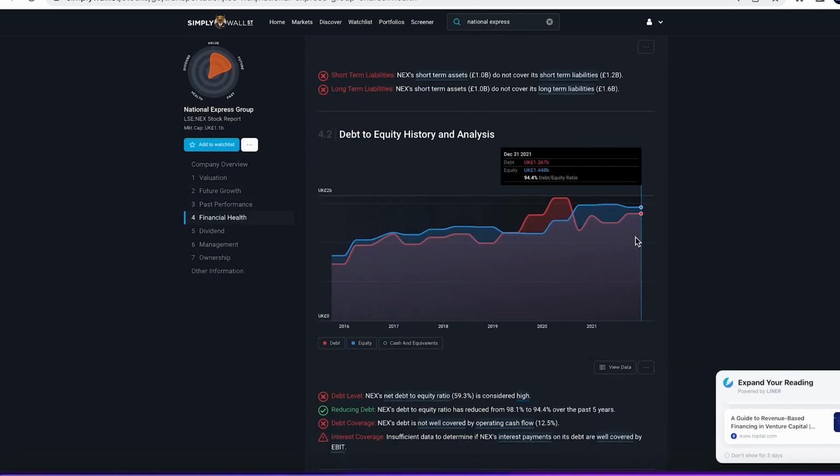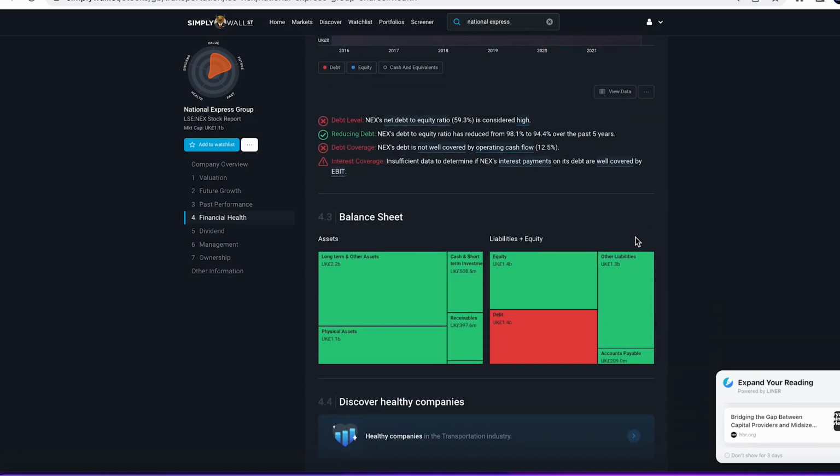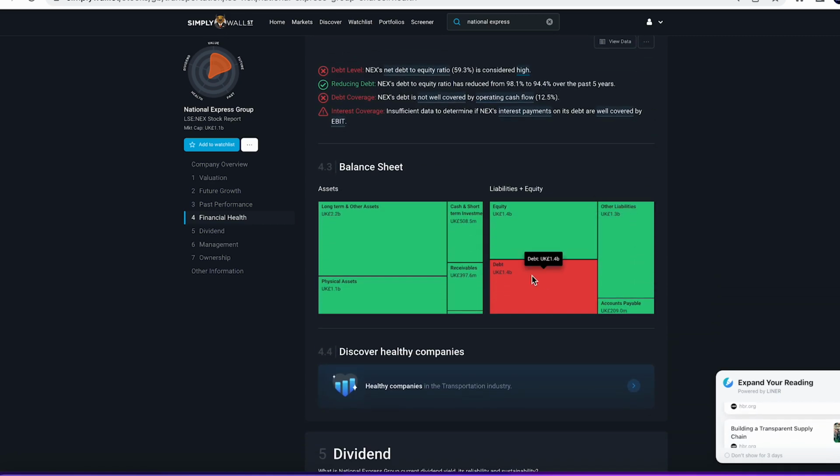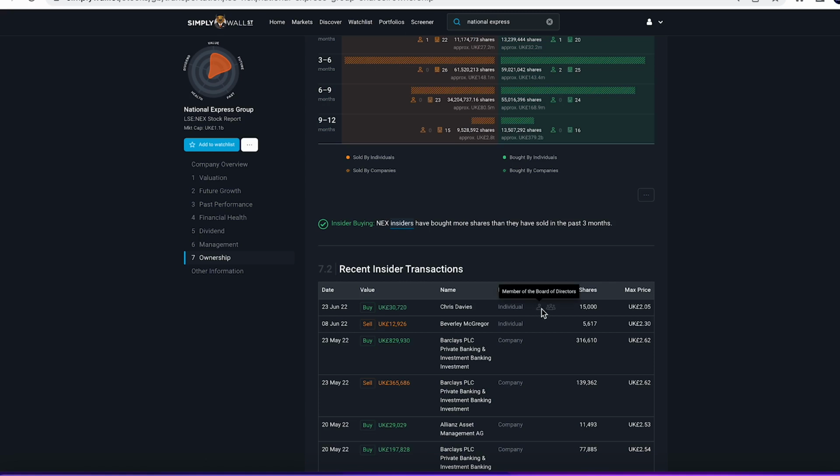The balance sheet, same again, is a little bit heavier on the debt side, as you would probably expect when you're having to run a business like this and have all the vehicles to do it. So the debt is obviously a little bit high. Hopefully they can reduce that, which I think they did say was one of the aims actually. But they've still got 580 million in cash, which is pretty healthy. Recently as well, the CFO did pick up some shares, which is pretty good.